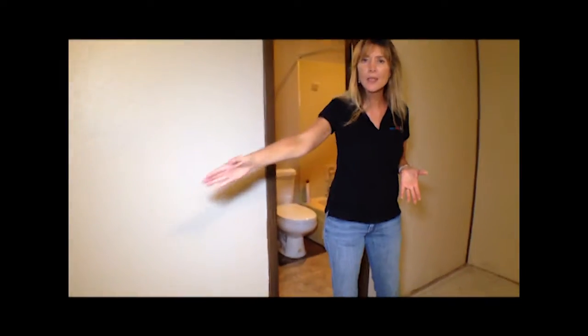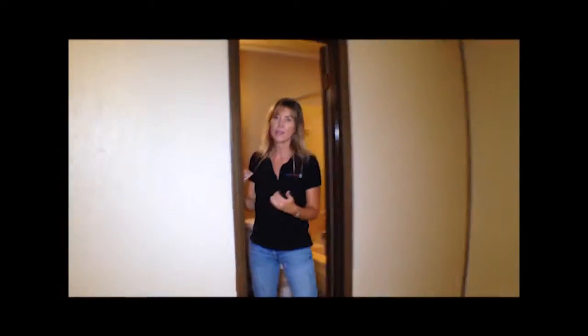Now, one of the things as I was walking around this house, I was like, something is weird, but I just can't put my finger on it. After I was here last time putting together my scope of work for the contractors, I realized that there are no baseboards. Check that out. And boy, when you're used to seeing baseboards and moldings in a house, it is really weird when they're not there. And it took me a while to discover that that's what it was that looked so different.